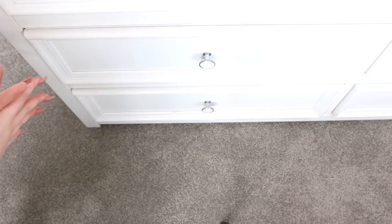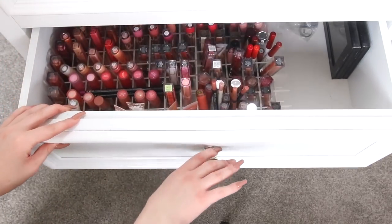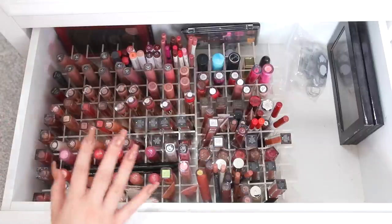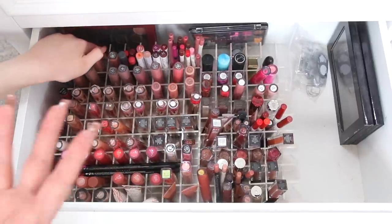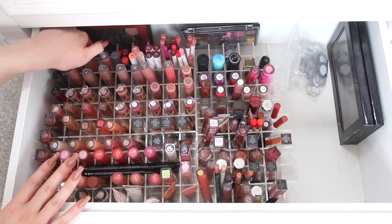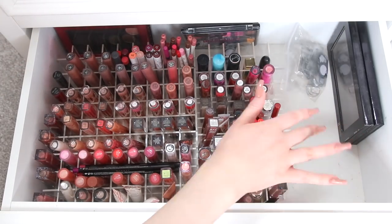All right, this is where things get a little bit interesting slash chaotic. This here is my lip gloss drawer. We also have some like lip liners, lippy sticks, but for the most part, we have lip glosses. These dividers I love. However, they're meant for Alex drawers, which is the other drawers that I have. So these always slide around in here. Usually I'll put something here like, I don't know, hair stuff or other backup products.